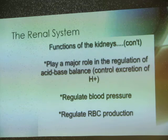All right, they play a role in the regulation of blood pressure. How do the kidneys regulate blood pressure? I just told it to you. If they hold on to water, it's going to increase the blood pressure. If they excrete the water, it's going to lower the blood pressure.